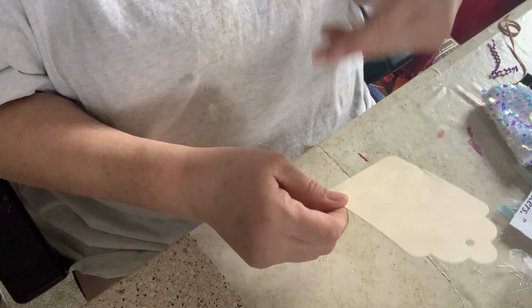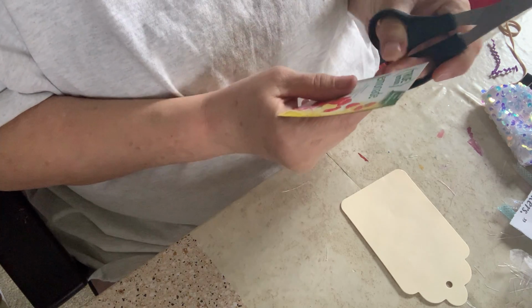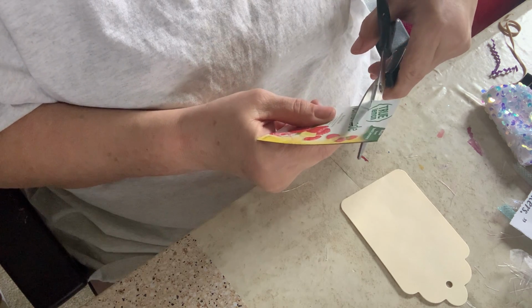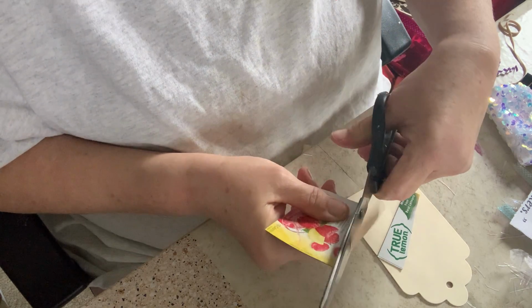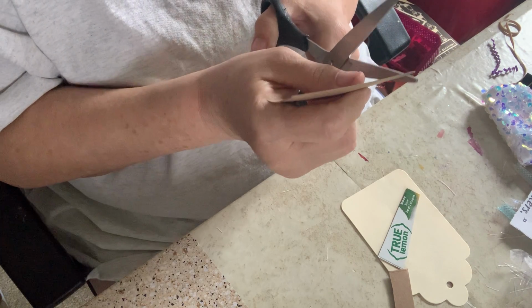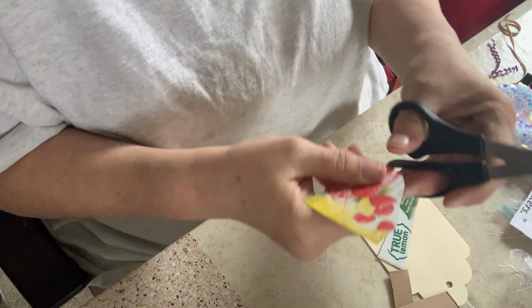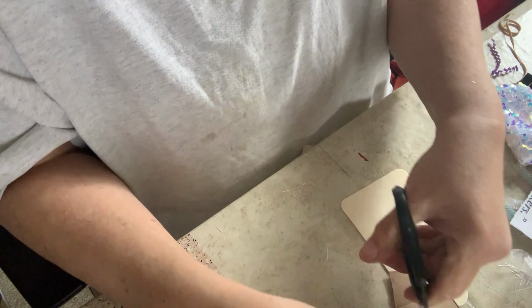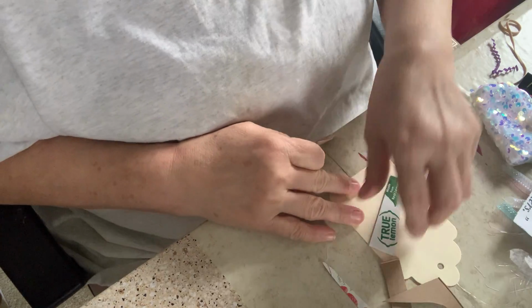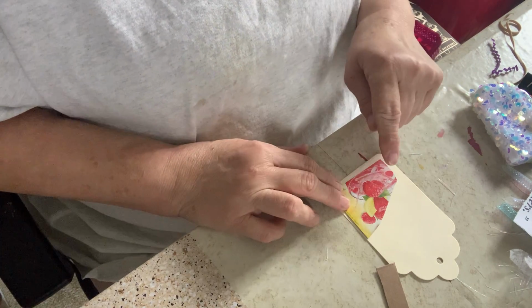I had this punch from the library, so this is what I used. Okay. Scissors. True lemonade. Gonna go like this. Ooh, it's coming. Oh, it's coming. Okay. We got this. Wait, look, a pocket within the tag.